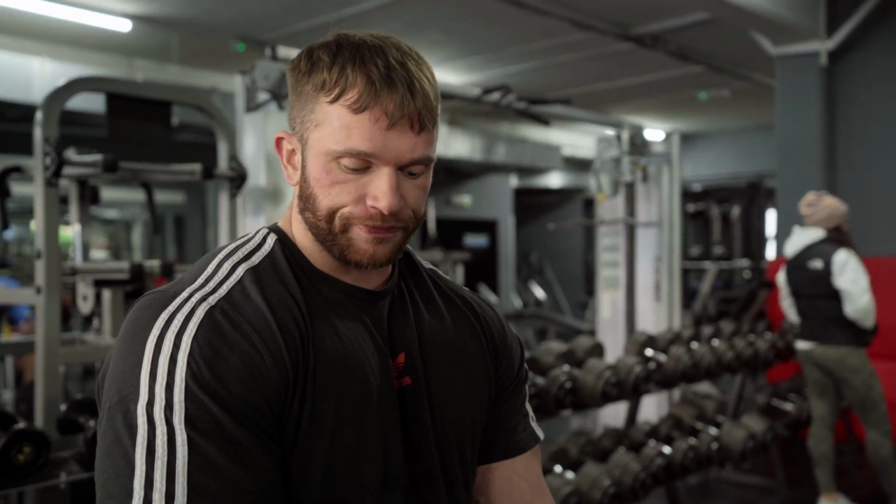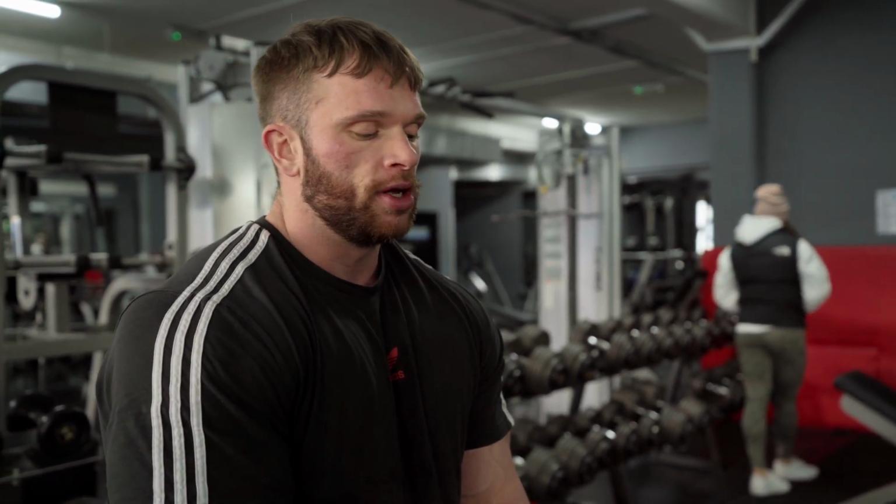One working set. I've got 42s last week for 13, so we're going to bump it up to 45s, see what we can get there. 8 to 12 reps. And then the second set, we're going to back off a wee bit and change the tempo a wee bit as well. So I'll explain that when we get to the back off set.